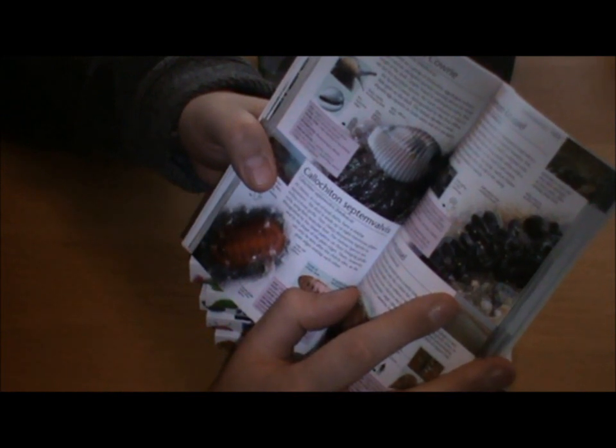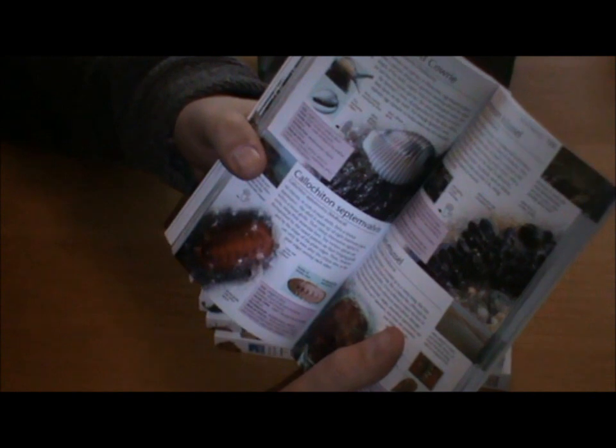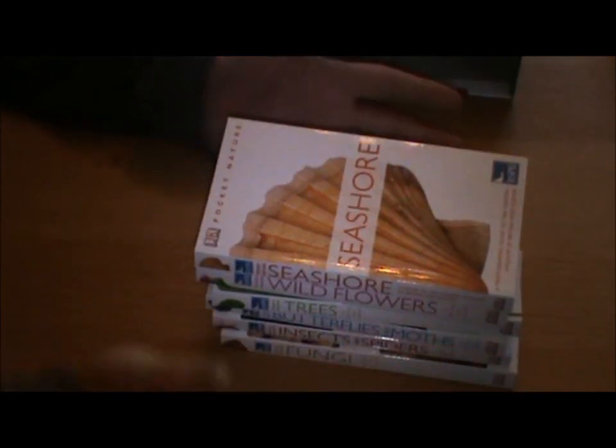So if you're going to use it for an identification reference, then by all means use it along with something else, but never take these things just as a single reference guide. So I hope that answers the question, guys.